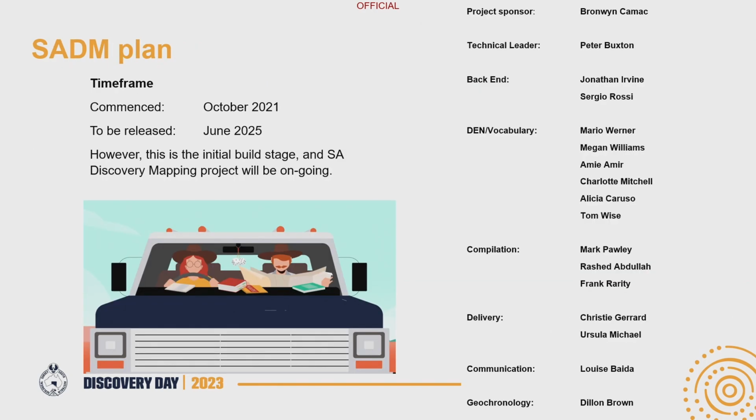It's a big project. It's been going for a couple of years now, and it's going to be finalised by the middle of 2025. I'd like to stress that we're building a system that is not going to stop. The project doesn't stop at the middle of 2025. At that stage, we've built the system, the environment that we actually do all our work in the future.